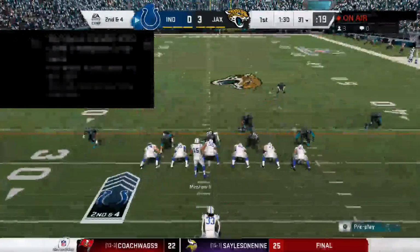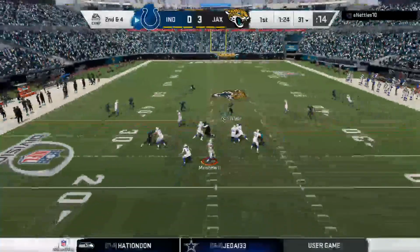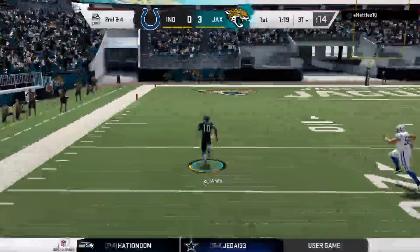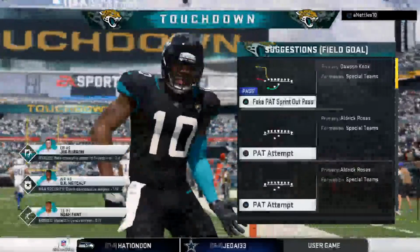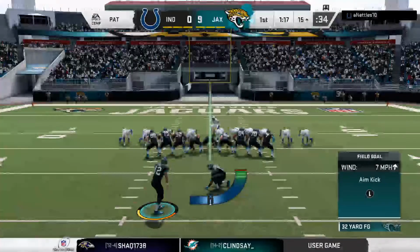Here's 2nd and 4. On 2nd down, Minshew into double coverage, and it's intercepted. It's Devin White, the linebacker. And he's free going down the left side. It's a foot race. And they will score. It's a Jacksonville touchdown. Short throw, pick 6 right there.